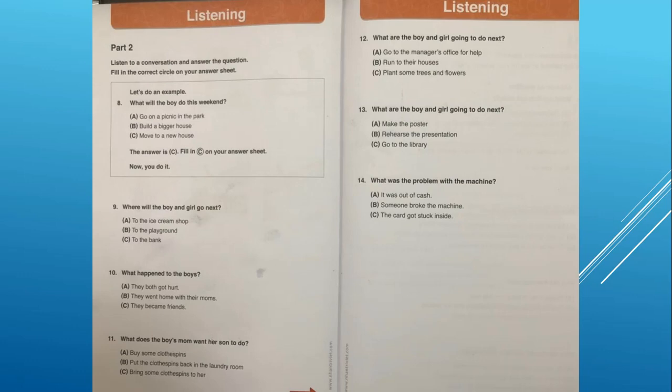Number 12. Listen to the conversation between a girl and a boy. Listen for the answer to this question. What are the boy and girl going to do next?